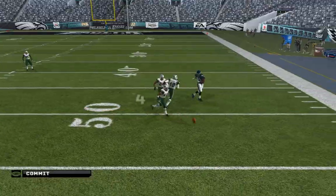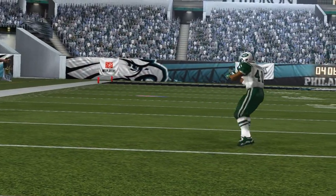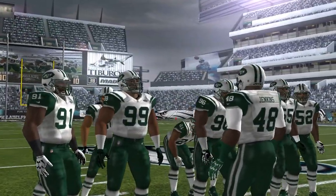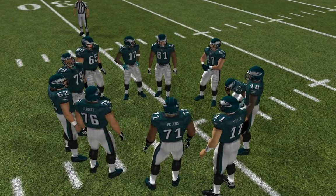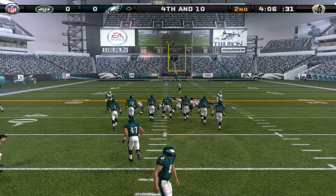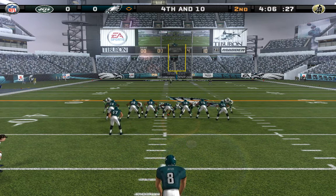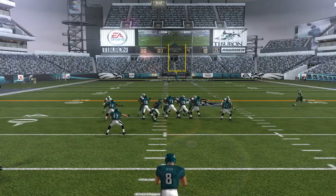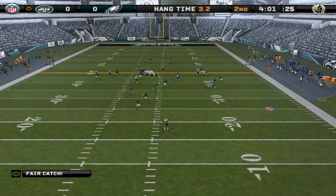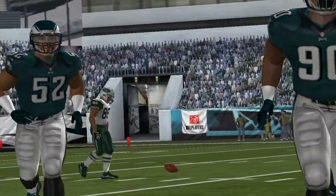Throws it. Almost picked off. Matthews was the intended receiver on that play. Number 41 was there on the coverage. Marshall looks like he's ready for the return. Fair catch made at the 17-yard line.